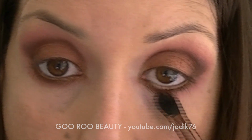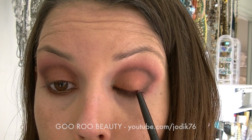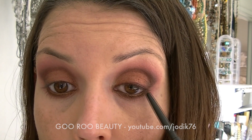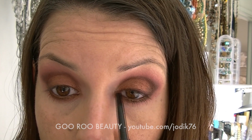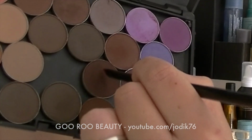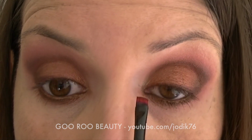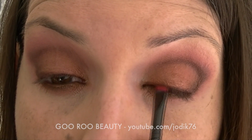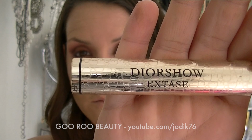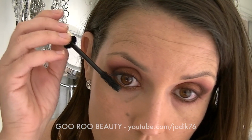And now lining back in again with the Chanel eyeliner in Grenat. Right into the outer corner, inner corner, the upper lash line there. Back into Embark with that angled liner brush, and I'm just setting that Chanel liner pencil with Embark as well, just to bring it all together. Using the Diorshow Extase mascara, very dramatic here, to do the upper and lower lashes.